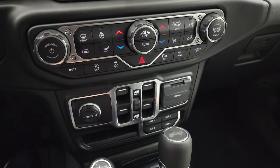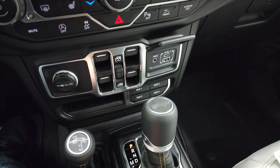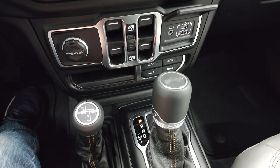And down here, your window controls, your 12-volt power point. You do get an AUX, USB, and USB-C. The 4 auxiliary switches, that's part of the trailer tow group. You can hook up lights and stuff with that.